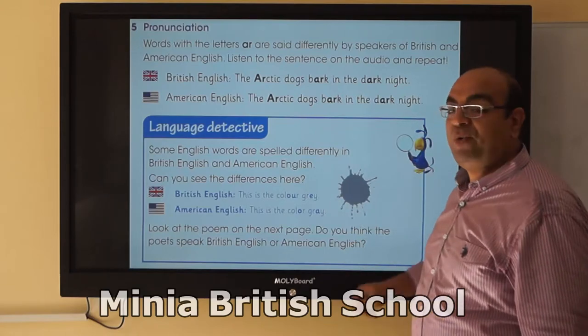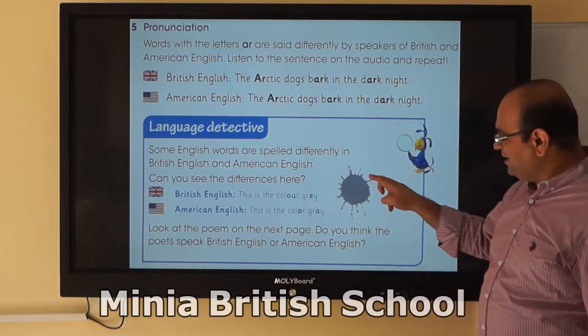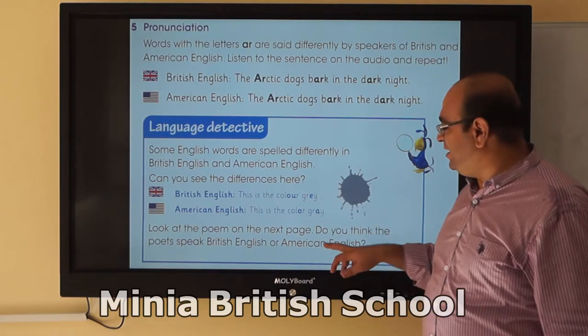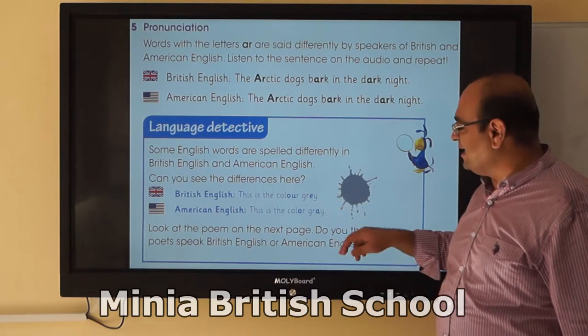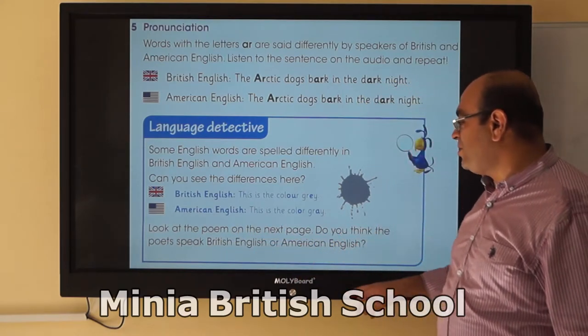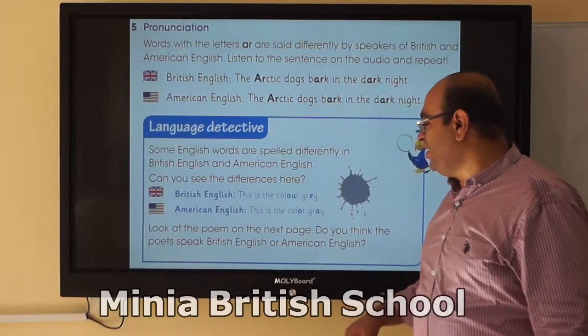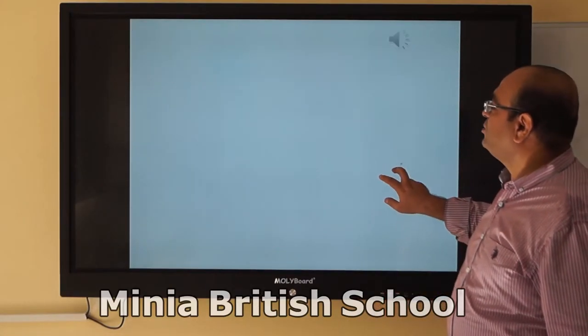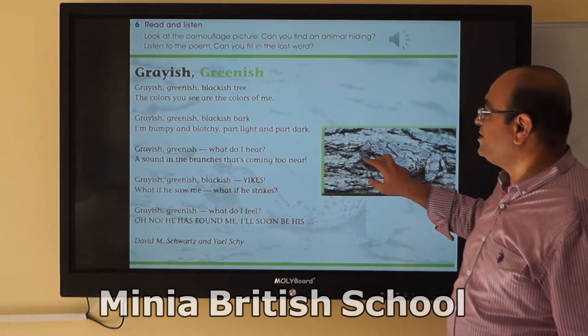The same for the word gray. Gray is this color. G-R-E-Y, that's British. G-R-A-Y, that's American. Look at the poem on the next page. Do you think the poet speaks British English or American English? Let us listen to this poem together.